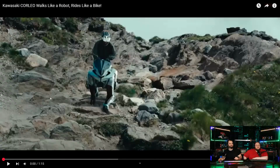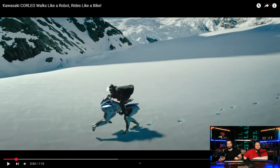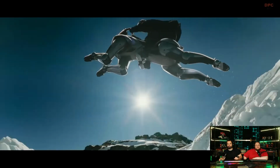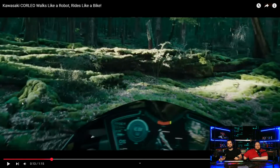Here we go. Right there. You could already tell. Kawasaki's Corleo is unlike anything you have seen before. Built with... Because it's not real.